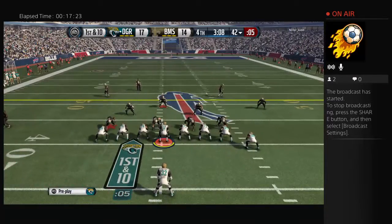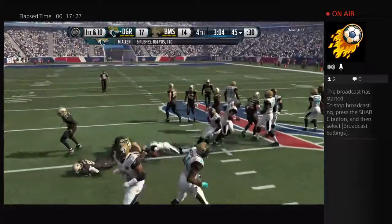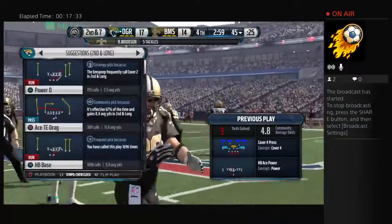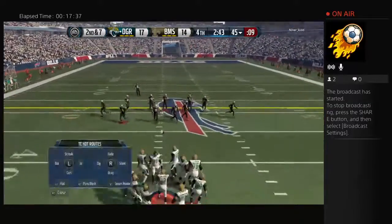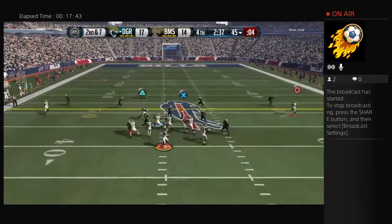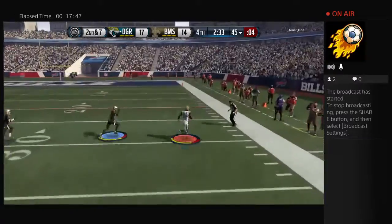The offense is set at the line for the first down after that completion. Woodson's there that time for the tackle. When you're leading the game in the fourth quarter and you're on offense, you are looking to use the time up on the clock. So that was a nice play call by the offense to run. Defense stops it for a short gain, though. The Jaguars will take the snap from the 45. Dez Bryant with the catch.